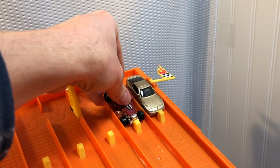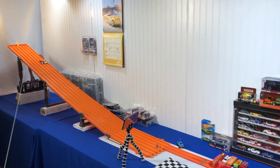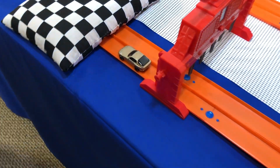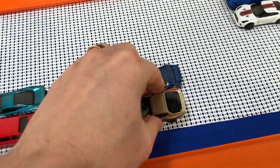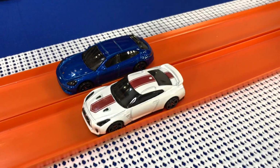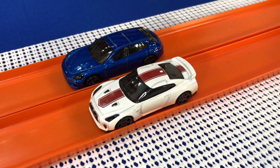Bone Shaker lane 2. On your mark, get set, go. Porsche with the slight lead. Bone Shaker catching them. And the Porsche is going to win. And the Porsche is going to move on to face the Nerve Hammer. All right, there's our group so far. Next race.